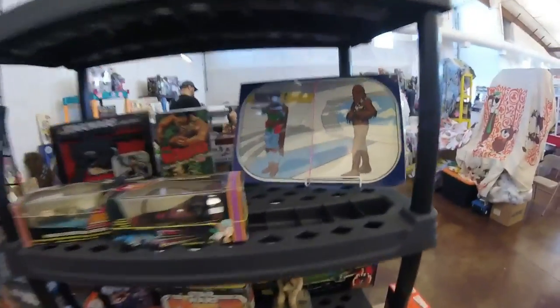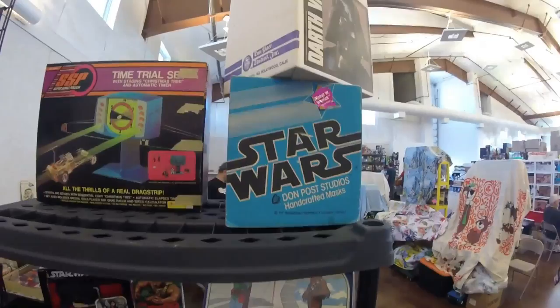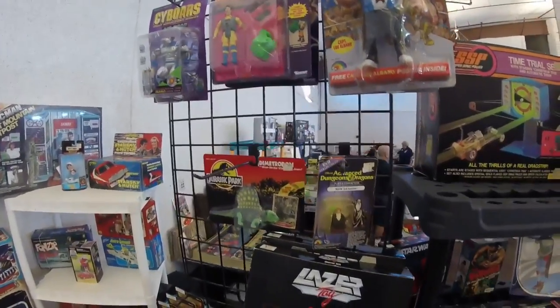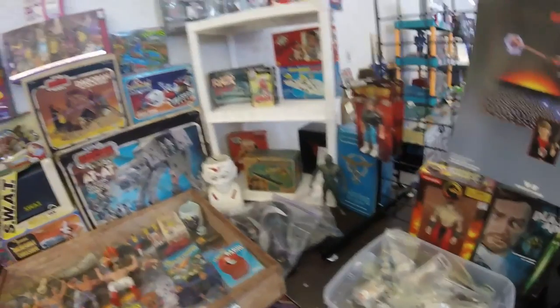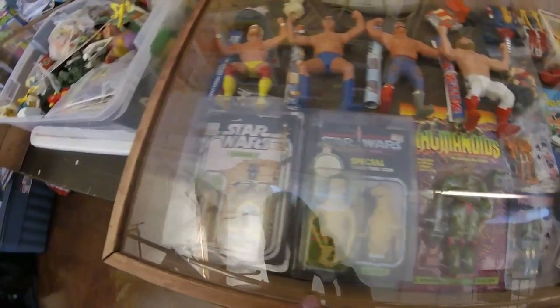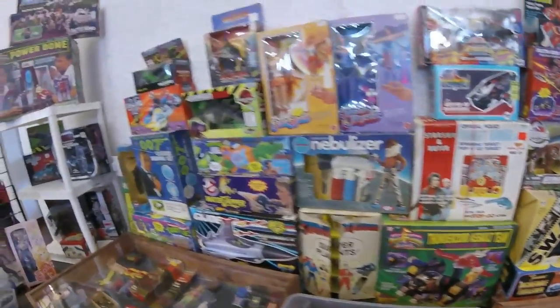Some things that I've never seen before. The placemats, the Don Post mask, Wicket. Oh my gosh. Look at these. Look at these. And many, many of the booths have just loose Star Wars. You're going to find them. But nine times out of 10, they're going to be priced pretty evenly with eBay. Wow, I'm curious what he wants. I'm sure he wants a pretty, pretty penny for him.